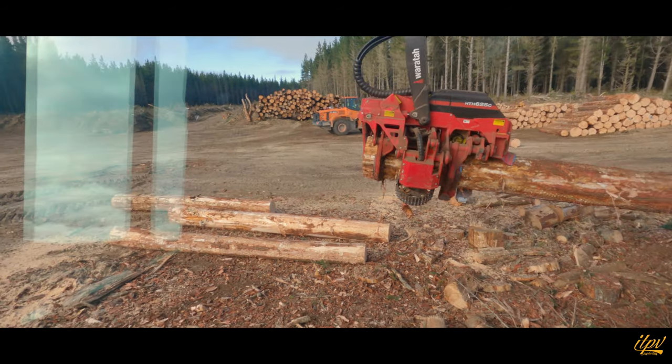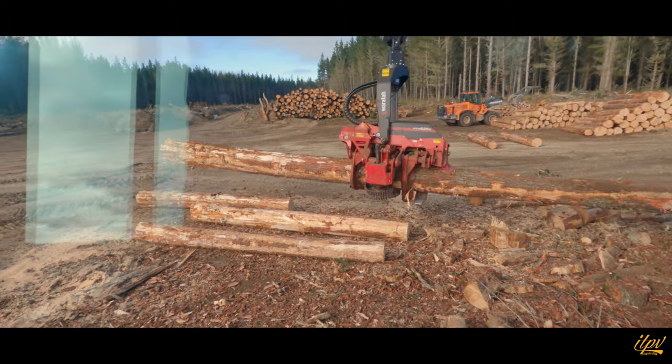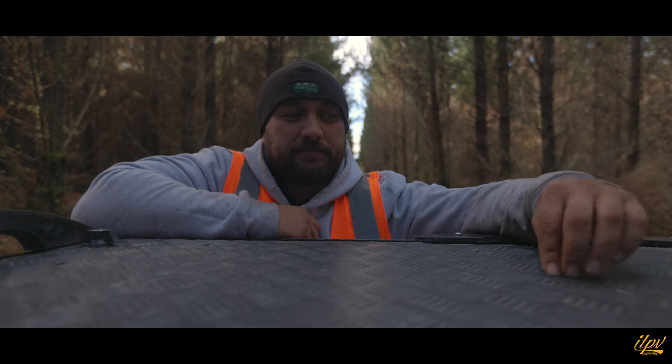I cut a few big logs in there, cut a few small ones. You can do whatever you want with that thing. It does it pretty well. The trees are trimmed, makes a big difference. That was awesome. But yeah, nice machine.